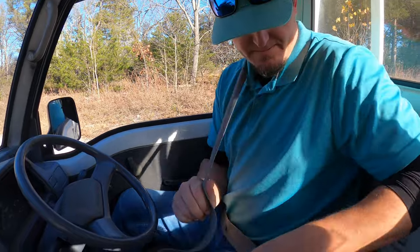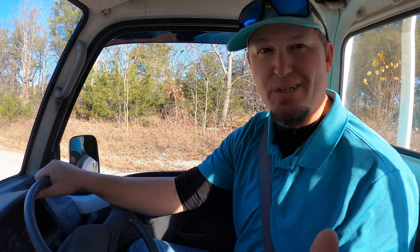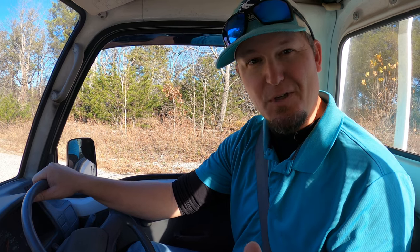Safety first. I mean, I'm sure the seatbelt's good for it, right? Let's see what this baby's got. You've already seen how impressive she is, but it's actually a lot more difficult to drive than you would think because we're not used to things on the right-hand side of the road or shifting with your left hand. So forgive me if I grind them till I find them.